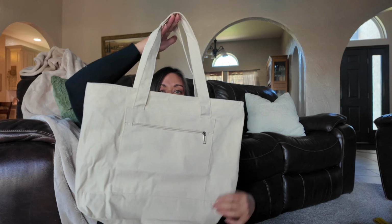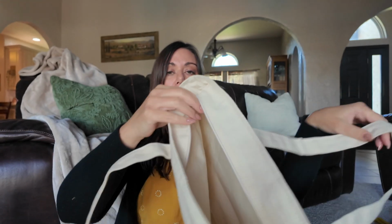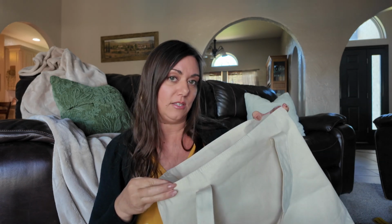My daughter found this nice new canvas bag. It has a zipper, and it also zips up, and it's really big. So this is gonna be kind of like her crafting bag. If we're traveling, she'll be able to take this with her as well. Very nice bag.